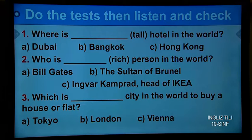Now I have a very interesting test. By the way, you can improve your knowledge. Now, let's read and you can guess your answers, like A, B, C. Please, dears, put 7 numbers and write just your answers. Are you ready? Did you put 7 numbers? Good job. "Where is tall hotel in the world?" In this sentence, we should use the superlative degree of the adjective. Where is the tallest hotel in the world? What is your answer? Please write it down.